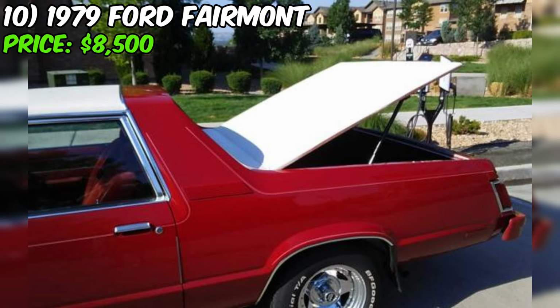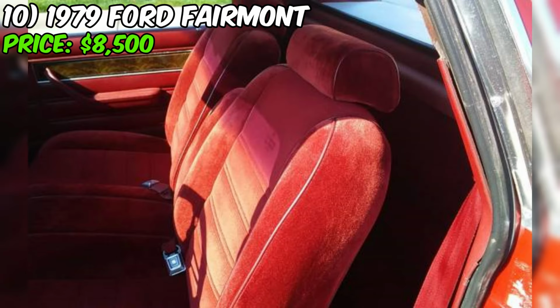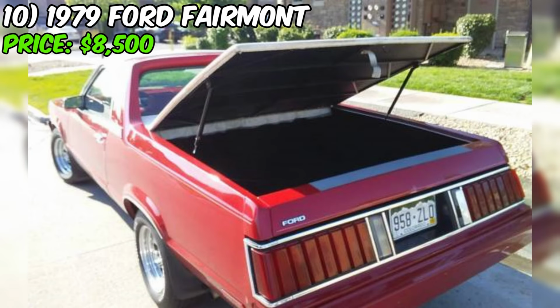10. We've got something really special for you. A 1979 Ford Fairmont pickup that's sure to turn heads and get your heart racing. This beauty is up for sale on Craigslist for just $8,500, and let me tell you, it's a real gem. Now I know what you might be thinking. A pickup truck from the late 70s might not be everyone's cup of tea.